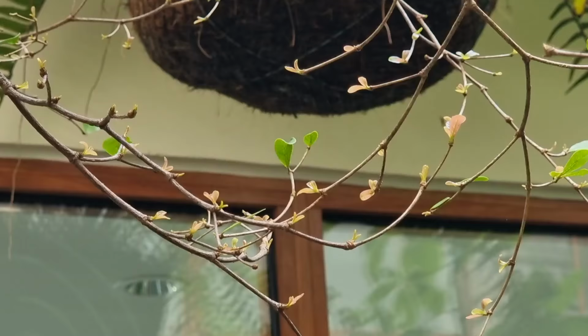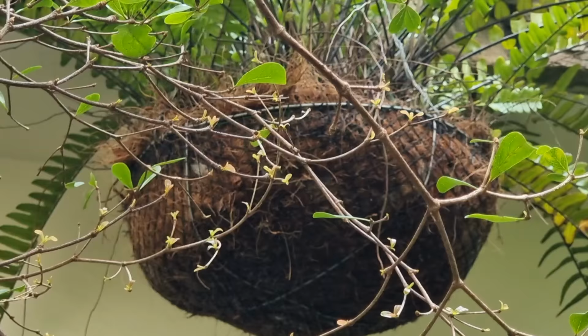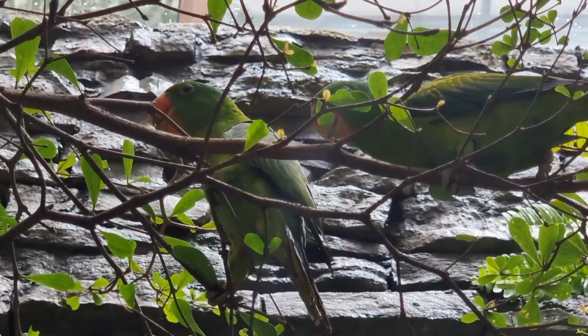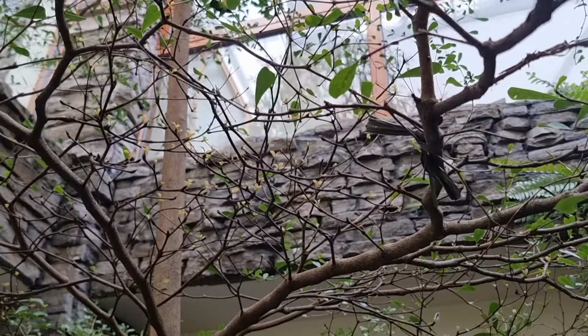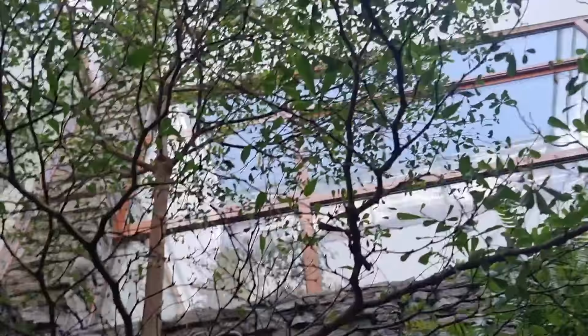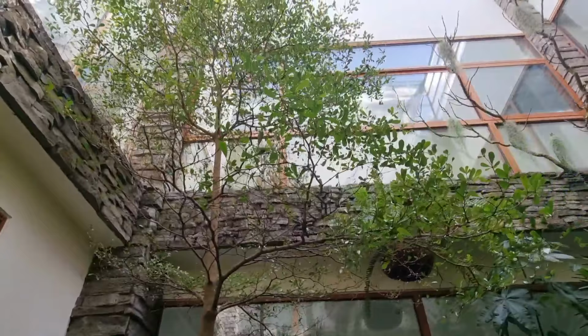Now, I don't know why I didn't notice it yesterday, when the parrots were here and biting the branches and stuff, right? Only noticing it just this morning. And now, guys, I'm wondering if somehow the parrots chewing on the bark somehow stimulated the plant to grow new buds. Do you think that's possible?